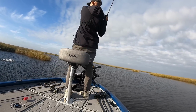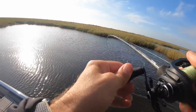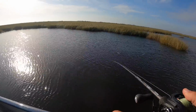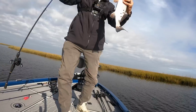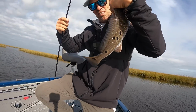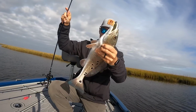Oh, there he is. Another tattoo. Basically the same. No, he's a little nicer. Just a gorgeous fish. Look at the spots on this guy. All right, I definitely win the most spotted category. Look at this fish, he's got a bunch. Just an absolutely beautiful red.